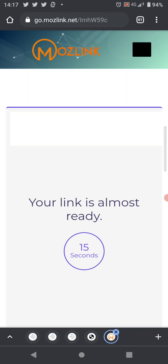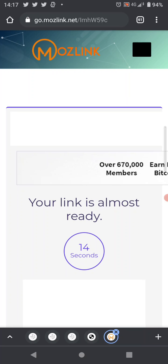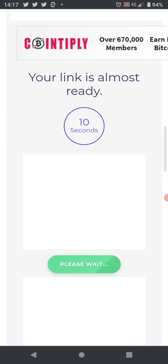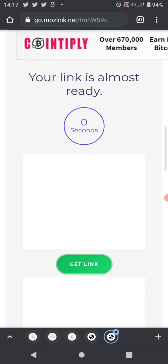And again, we're going through another site of adverts. Gotta wait 15 seconds for the button to show up, and that should say get link or something to that effect. Excuse the background noise. So here's my get link. Again, it's got a glass wall on top, so I'm going back from that.